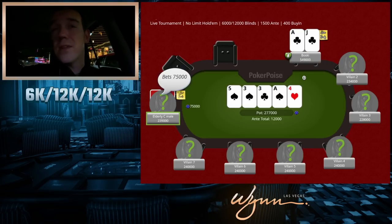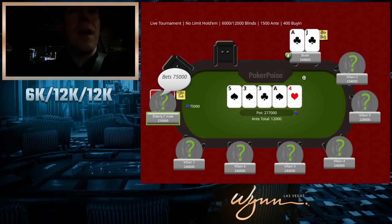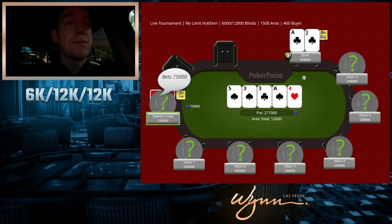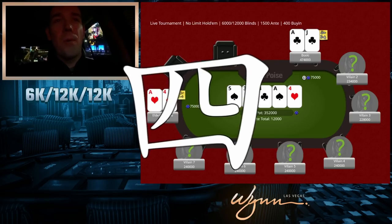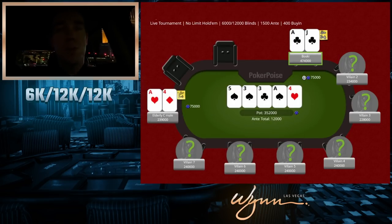He fires out about 75,000. I noted he was weak from his small bets previously on the flop and turn. Is this his big bluff? 75,000? I put in the call and he shows me ace four offsuit and says two pair. I also have two pair, a different two pair. And he takes down a nice pot, put me down to about 480,000. Tried to win a pot at the final table, didn't work out.